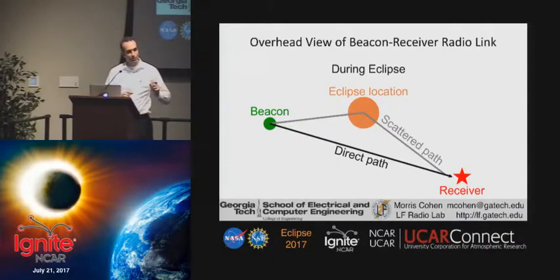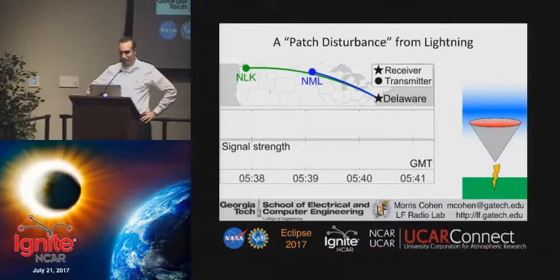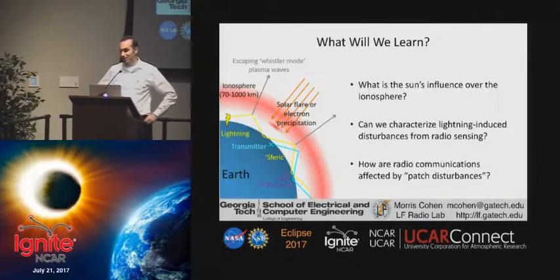So we know that this is going to happen because we've actually seen lightning do this all the time. These sort of patch disturbances. So here's an example. These are two transmitters. The signal's picked up in Delaware. And if this video plays, you'll see the video will not play. So lightning causes a rapid disturbance in the signal strength is what you would see.